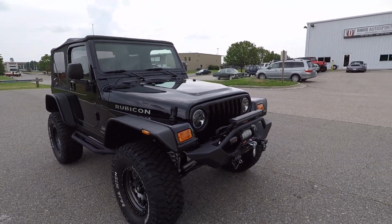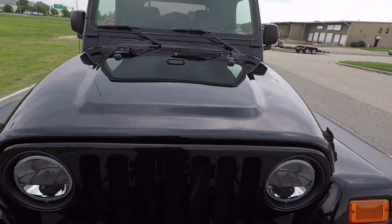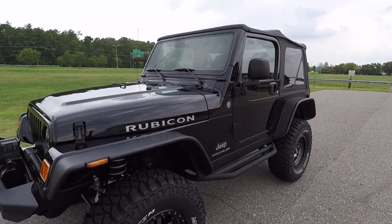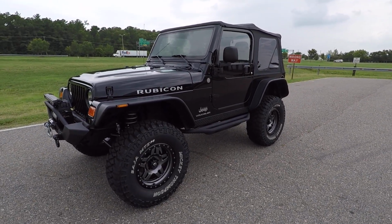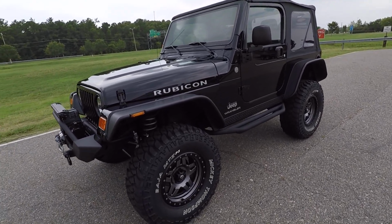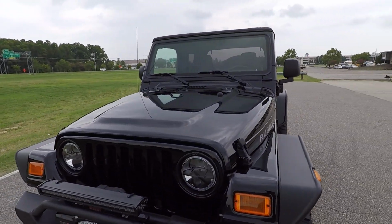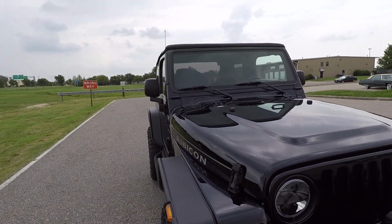So instead of us taking the time to touch up every single rock chip and scratch and it still not looking 100%, we decided a Rubicon like this in this condition, with the upgrades and modifications we were going to do, we might as well take it to the reputable body shop up the street here, have them do a full professional paint job, and that's what they did. Jeep came out absolutely beautiful.